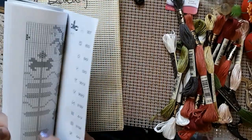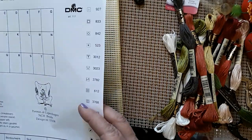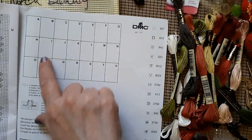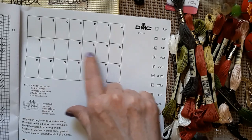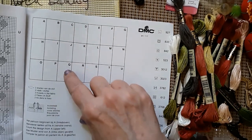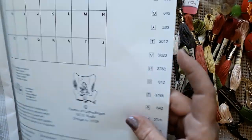And I'll just take one page at a time. It doesn't say. Well, it broke it down. Let's see if I can just do this part without the other part. There we go. They broke it down into, each page has a letter on it. So there's 3, 6, 9, 12, 15, 18, 21 pages to this.